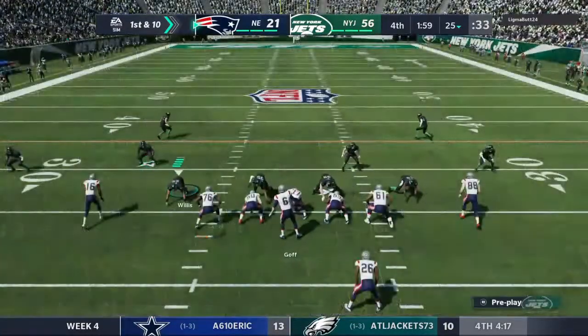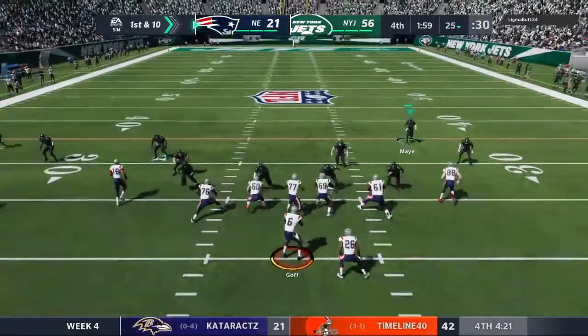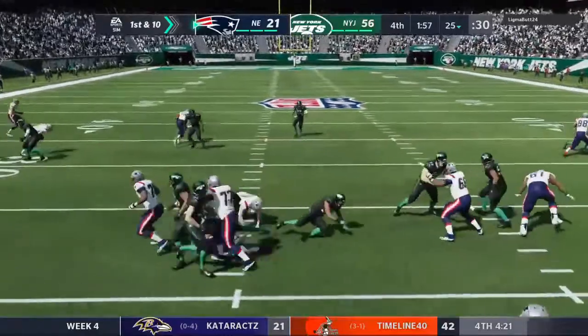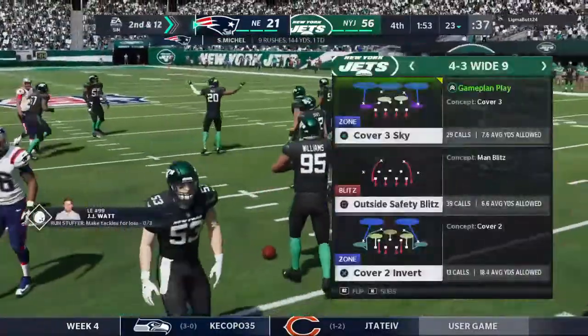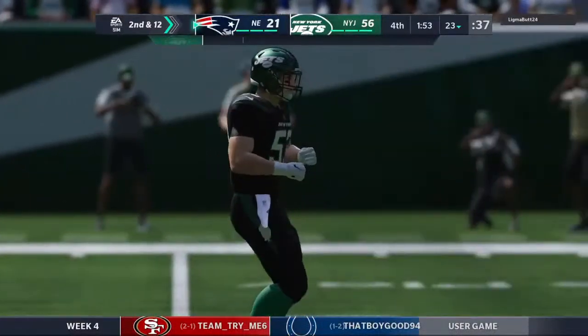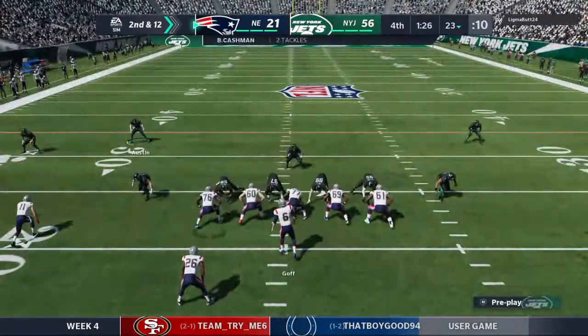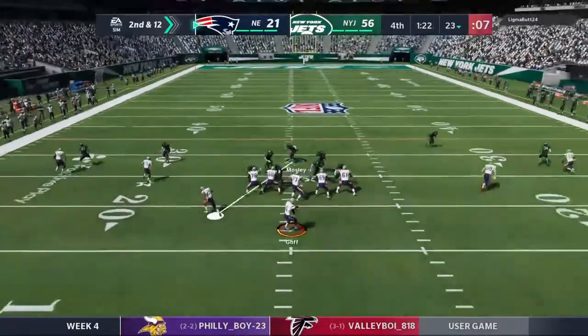The Pats at the line, ready to go. Remember, they have won 3 straight, but getting to 4 straight does not appear to be in the cards as they are in a big 4th quarter hole. And maybe a measure of revenge there. He's had his way in this one, but this time they get him behind the line. 2 yards the loss, 2nd and 12. At the 23, it's 2nd and 12.